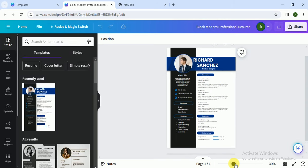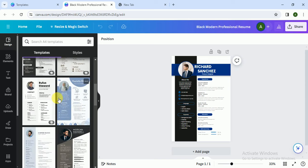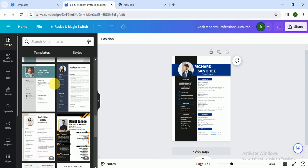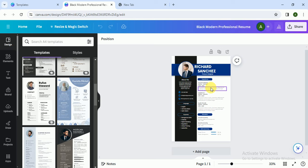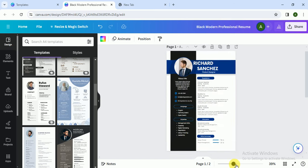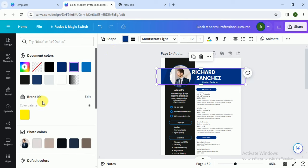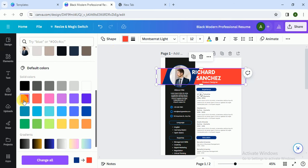So this is a good template. If you want, you can also check out the others. If you want to duplicate this page and make a 2-page CV, then click there, and that's it, and you can change the headings here. So let's customize this. You can change the color, like red.